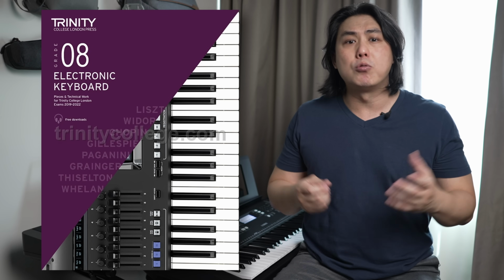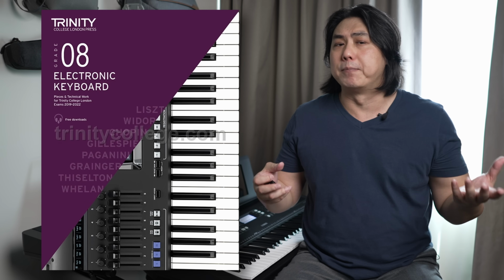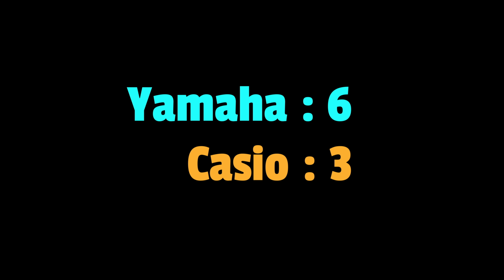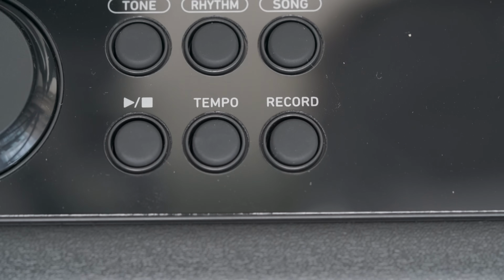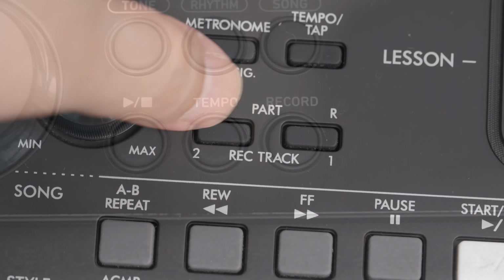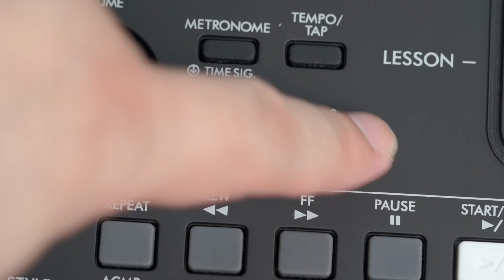And again, for those who are taking their keyboard exams, 9 user registration slots just simply isn't enough. Casio gets a well-deserved point this round. Both the Yamaha and Casio keyboards let you record up to 5 of your own performances internally. However, on the Casio, you can perform multi-track recording of up to 5 tracks, whereas the PSR-E373 comes with a very basic 2-track recorder. If the story ends here, it is clear that Casio is a winner this round.